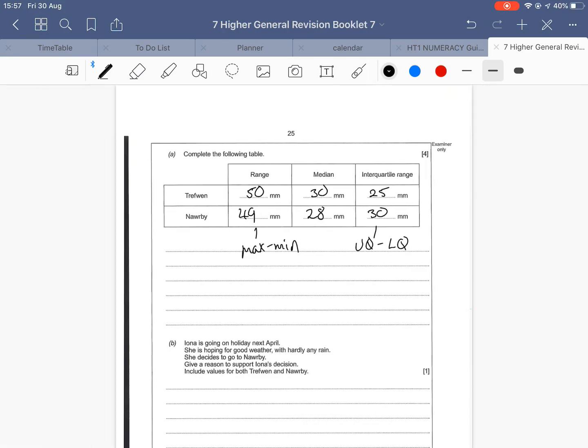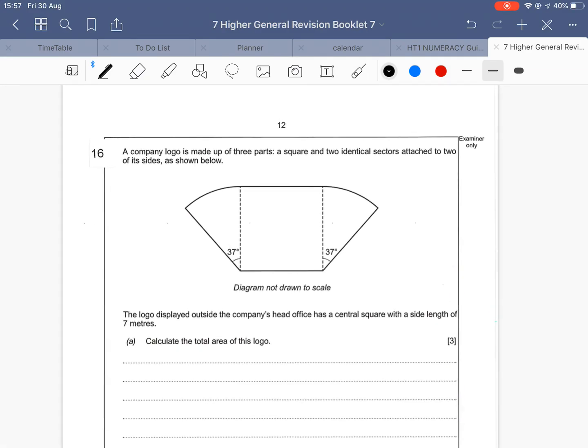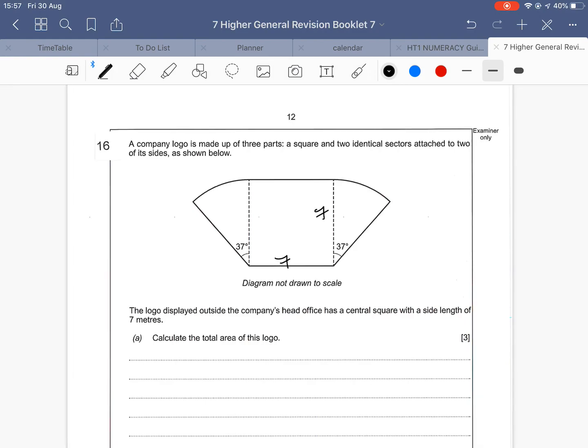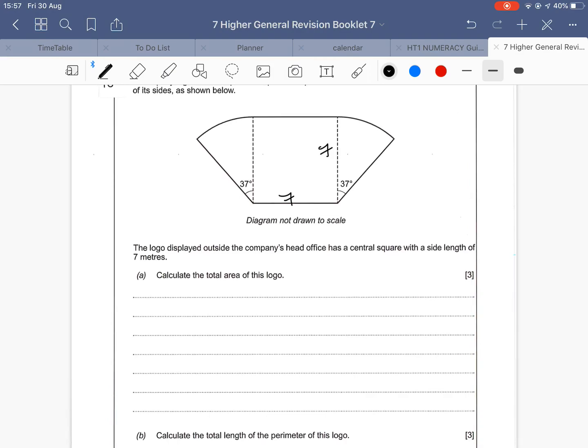Okay, question 16. I swear you said question 18 earlier. Question 16. A company logo is made up of 3 parts: a square and 2 identical sectors attached to its sides as shown below. So we've got a square and 2 sectors. The logo displayed outside the company's head office has a central square with a side length of 7. So these are all 7, which means the radius of that is 7. Calculate total area. Okay, straightforward.